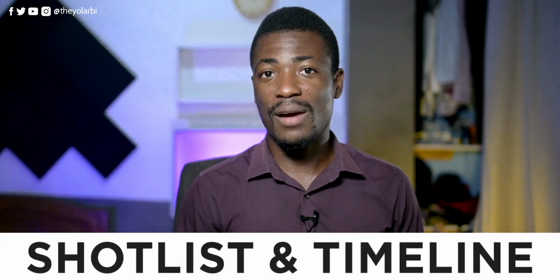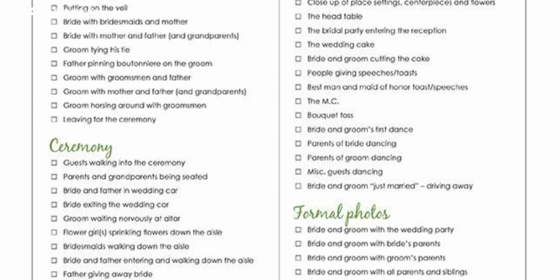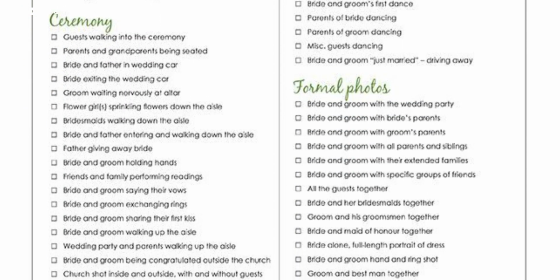The fourth thing is to have a shot list and timeline. A shot list and timeline is useful for keeping track of shots that need to be captured and ensuring that everything runs on schedule. Now, I believe it's not everyone who does this, because there are some people who have been doing this for a very long time, so they have the images they want to capture in their head and they just move with the flow.